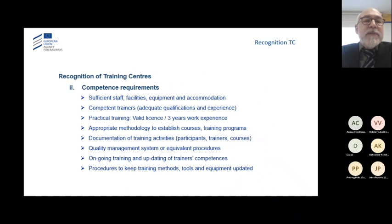And here, of course, most of the elements are logical, and everyone would expect this if they think about what is required to establish a training center. Of course, you need staff. You need staff to organize and perform the training. Staff means trainers, but also administrative staff. You need the facilities, you need rooms, if it's online, you need maybe also the computers and the technique for this. You need equipment and accommodation. It can depend on whether it's centralized. You have rooms for the training, but maybe also rooms where people can stay for a week, or however long it takes.